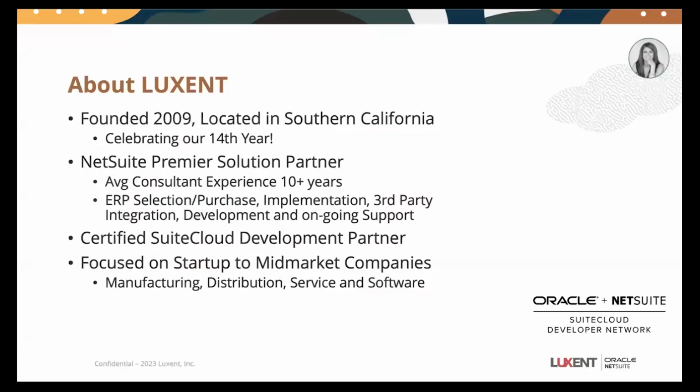So just a little bit about Luxent. We've been around for quite some time. We're celebrating our 14th year, located in Southern California, but have resources across the US. And we're what you call a premier solution partner, which is really someone who can help a customer through the licensing, the implementation, and then help them ongoing for support and to help them grow. We became a premier partner about 7 years back.